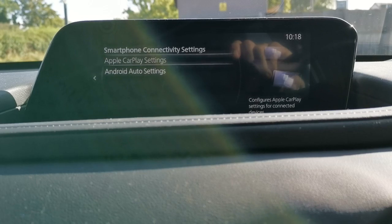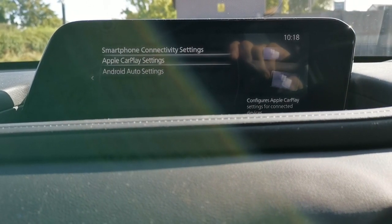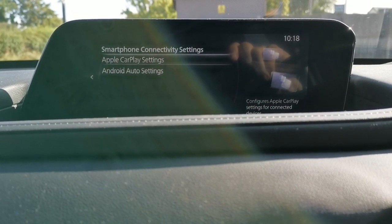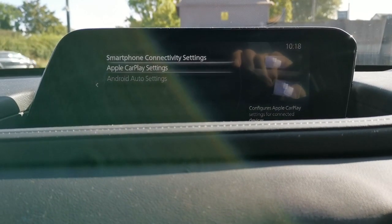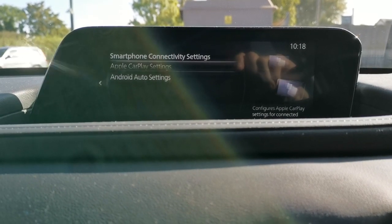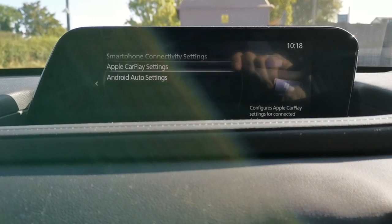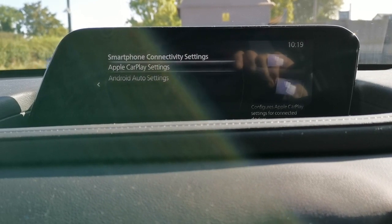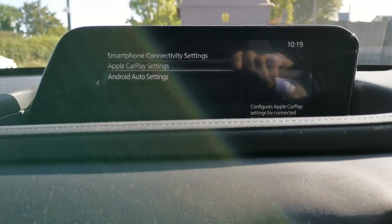Smartphone connectivity settings, however, Apple CarPlay, Android Auto, plug your phone in using a USB. You will be able to get stuff like Waze navigation, which offers an alternative to the factory nav. It's an excellent system, and it can fit in very well with this car's in-car entertainment system. You can use the voice control on it very well. Sat nav Waze is excellent because it informs you of potholes in the road, stopped vehicles, quickest route to anywhere. The graphics are superb, the microphone is superb, and it will all adapt to this vehicle when you plug your phone in using a USB.